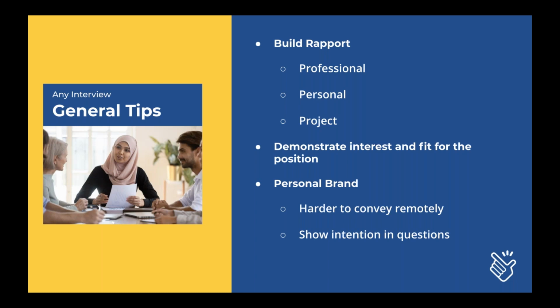Another way to build rapport is through projects. Maybe they've done some similar initiatives or worked with similar software as you, and you have some overlaps about some of those past achievements or some of those completions that they've done as part of their career.